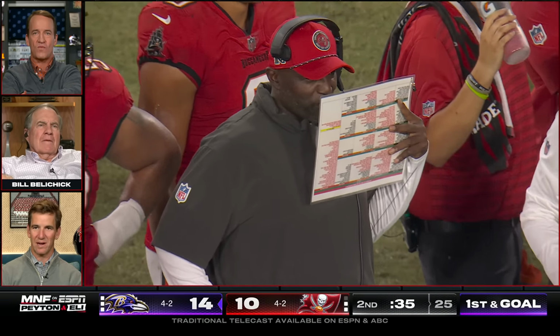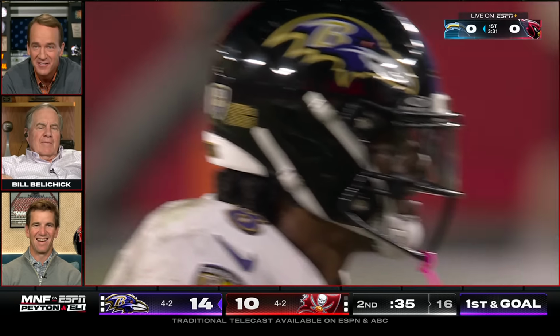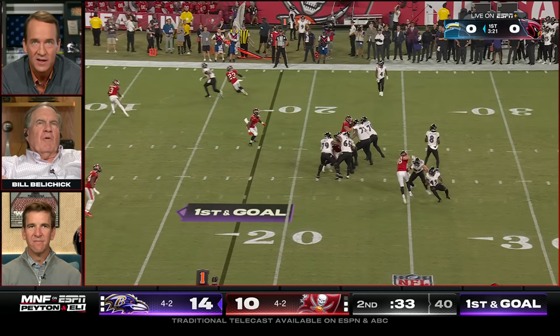Maybe Todd's seen enough interceptions in the first half. Fair point. Wait and kind of get things settled down in the second half. But now we're first and goal. I mean, if Tampa can get out of this with 3 points. Oh, fake the bubble screen. Both receivers kind of act like they're blocking. One goes down the sideline, one goes down the seam.